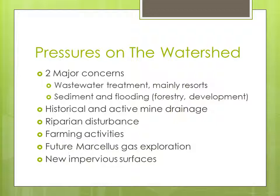In addition to that, you have some historical and active mine drainage, riparian disturbance, farming activities, and future Marcellus gas exploration. Right now, there's not much in the area, but like a lot of places in West Virginia, there's a lot of talk, and it's something that the stakeholders in the area are concerned with. And then you have the addition of new impervious surfaces.